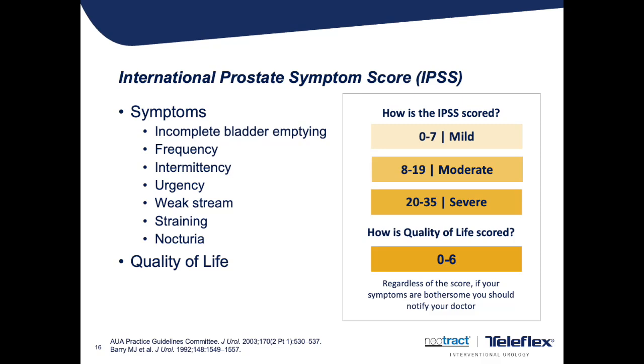It's a questionnaire that all men fill out whenever they come into the office. It's one more intake form, but fortunately it doesn't take up too much time, and it has a lot of utility. It's a really good way to illustrate to patients how these problems are arising, and to illustrate when it is time to treat. Is this something that is progressing? It's really quite useful.